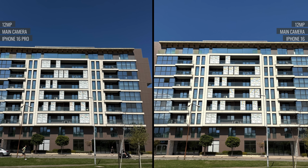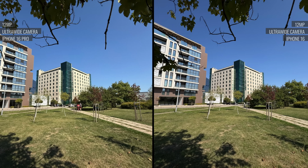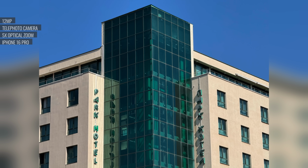Besides that, from these two phones, the default 12-megapixel daylight photos from the main and ultra-wide cameras might as well have been taken on the same device. They're that similar in terms of dynamic range, color, detail, and overall look. Of course, with this dedicated telephoto cam, the 16 Pro has the advantage when it comes to zoom. The non-Pro must use a digital crop to achieve this magnification.